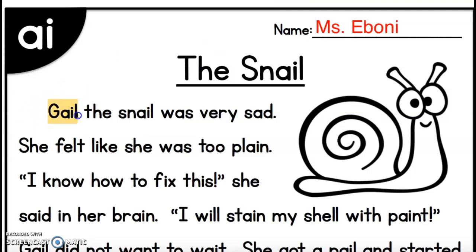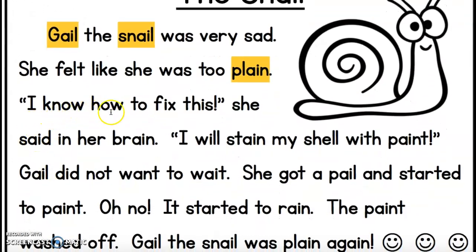I notice this word has AI. I notice this word has AI. I notice this word has AI. This word has AI. This word has AI. This word has AI. This word has AI.